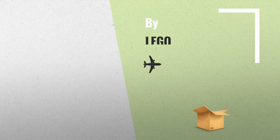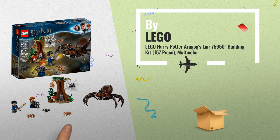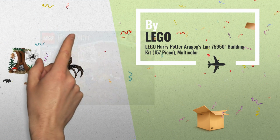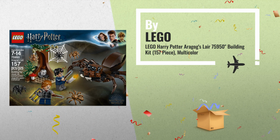Number 7, build Aragog's lair in the Forbidden Forest, from Harry Potter and the Chamber of Secrets, including a buildable Aragog spider and a tree with spider web shooting function. Includes 2 minifigures, a Harry Potter figure, and a Ron Weasley figure.